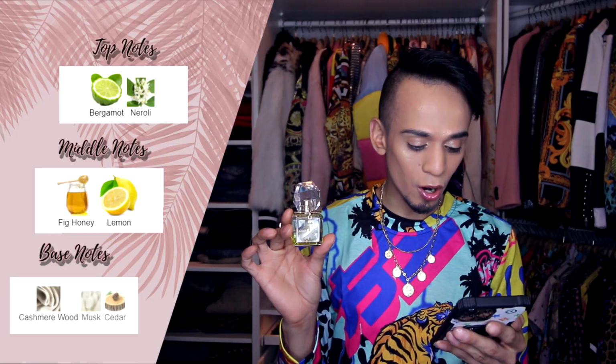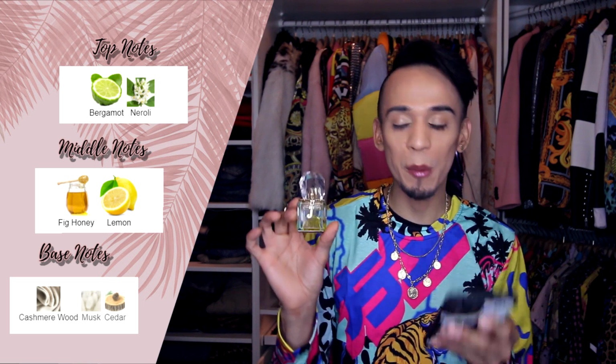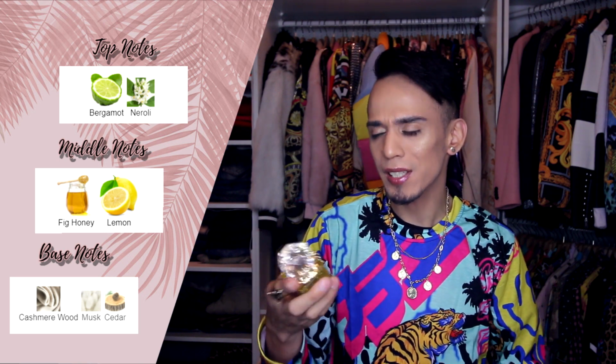It's a fun perfume. All right, so this one is described as a citrus perfume, and it has top notes of bergamot and neroli. The middle notes are fig, honey, and lemon, and the base notes are cashmere wood, musk, and cedar. So yes, this is supposed to be a fresh, fruity perfume. And I gotta say, this one is my least favorite one.